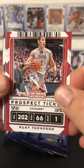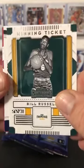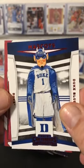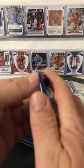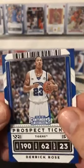There's seven packs. Klay Thompson, CJ McCollum, Bill Russell. There's a parallel Blue Devil. Like I said, I'll be sending the mascots out. I should have enough. I'll send everybody at least one. Victor Oladipo, Ben Simmons. I don't think these are going to be too easy for me to sort out tonight. Trying to see what team they are. I got to read all the names and see how that goes.